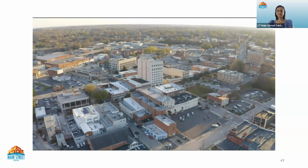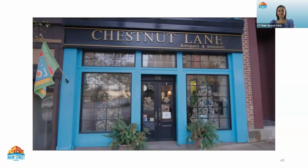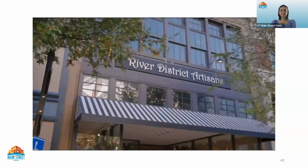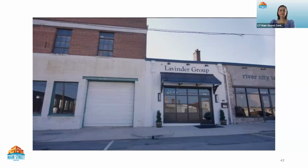What has happened over the last 12 years, the city has invested $50 million in public money, but the return on investment has been fantastic. The outcome has been $300 million in private investment, and so we're extremely excited about the future.